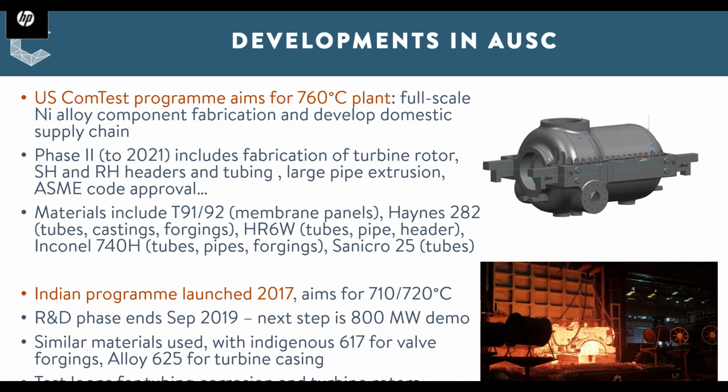Led by NTPC, BHEL and the country's Atomic Research Centre, this initiative is looking at similar materials to the US program, as well as nickel alloys such as alloy 625 for the turbine casing, which is pictured in manufacture here on the right. Test facilities for tubing, corrosion and spinning turbine rotors at high temperature have been in operation in India.